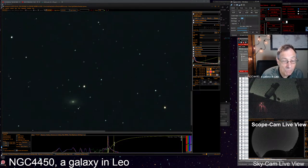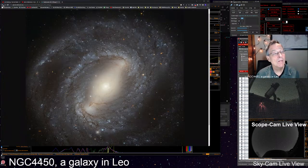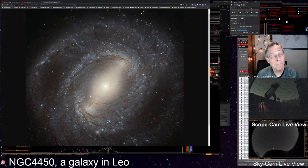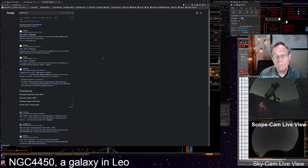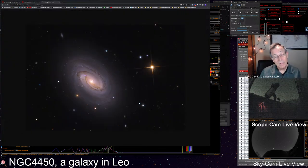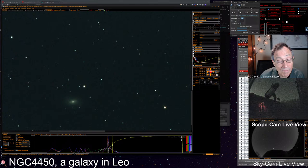This is NGC 4450. Right, that's what we're seeing. Just a whirligig S. Really cool dust lanes, really fine glow, huh? Very cool.